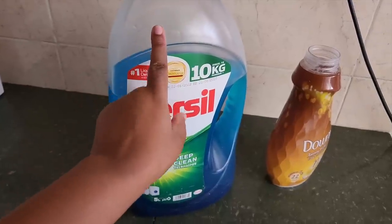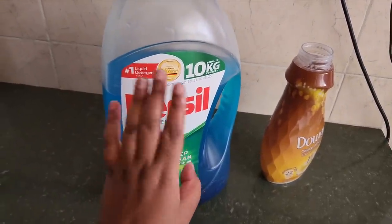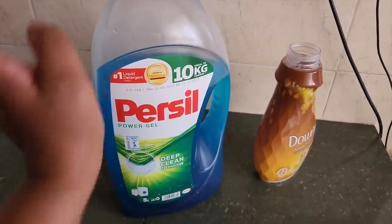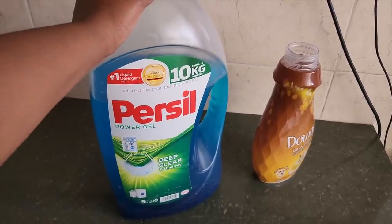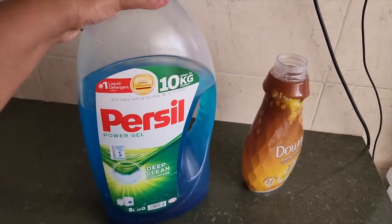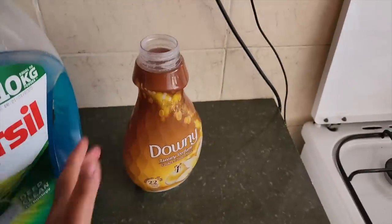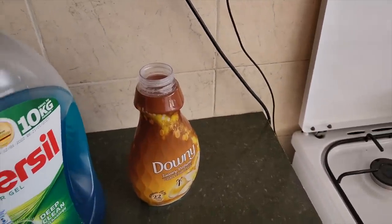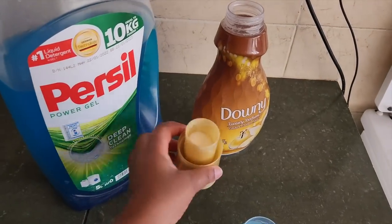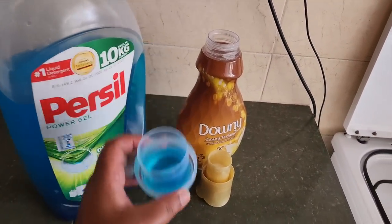For the detergent, this is the only one that I have used ever since we got the washing machine, so I don't know much about them, but this one is working quite fine. But I'm willing to experiment with other options, so if you have better options, let us know in the comment section below. And I'm still using Downy. This is the fabric softener that I was using even before. Sometimes I mix it with vinegar, but today I'm not going to do that. So I use half a lid of it and half a lid of this liquid soap as well.